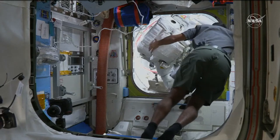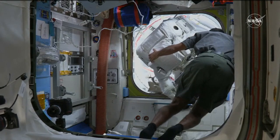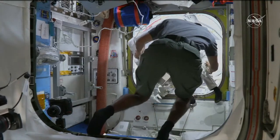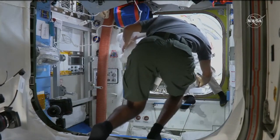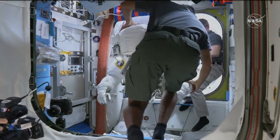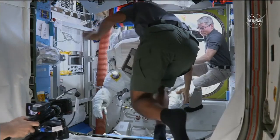Suit IV Rajachari, working to get the first spacewalker back through the hatch. Airlock Houston on one. The EV crew is no longer hot mic'd. Copy.